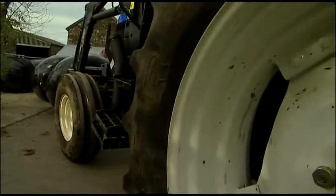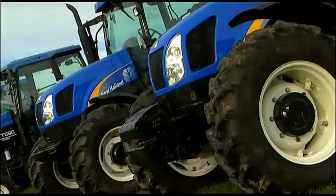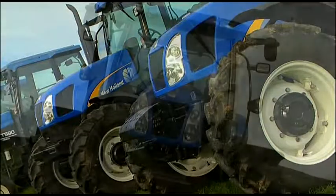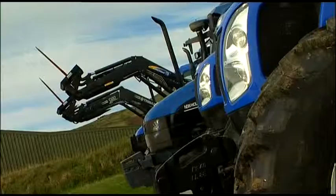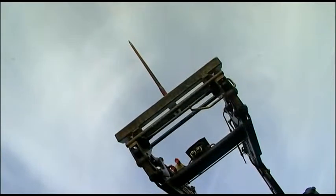Tractors came into their own really in the early part of the 1900s. And I would have said that during the Second World War is when they really came into their own, when Britain became very short of food. And from then, tractors have really progressed. They've got bigger, they've got stronger, they've got better. Horses are a thing of the past now, of course, although when I grew up, we had horses. These tractors here, the bigger ones are 100 horsepower.